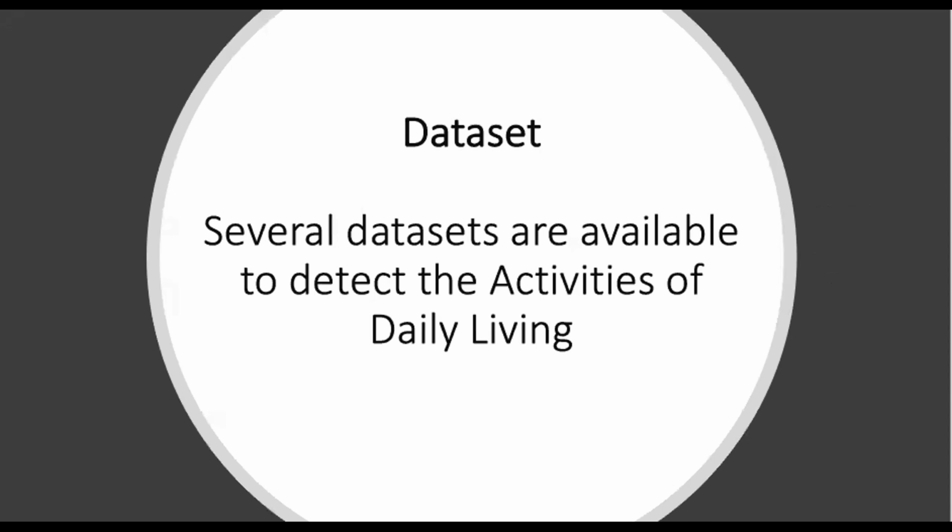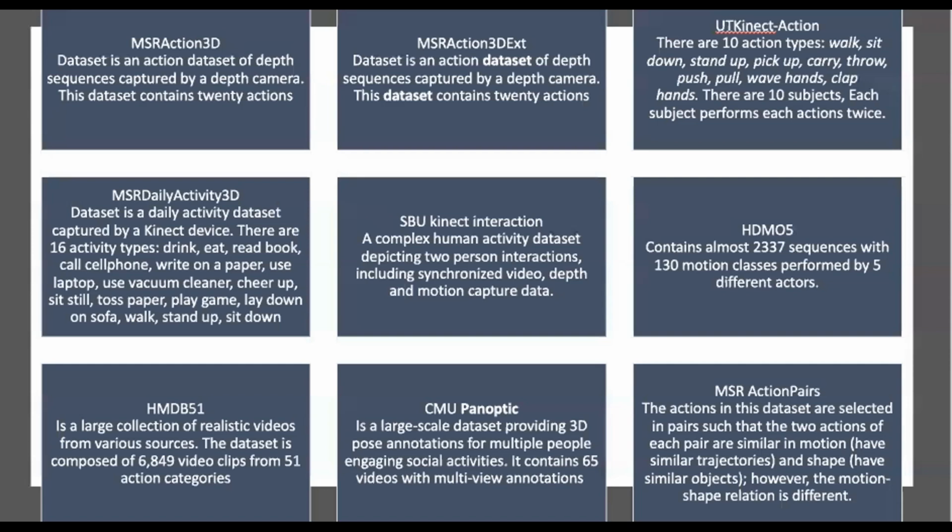So I have identified several data sets which are available to detect the activities of daily living. In most of the data sets, human activities are perceived by a sequence of state changes. Here I have several data sets of smart home projects which are publicly available and can be used for testing the most suitable machine learning algorithms for the activities of daily living.